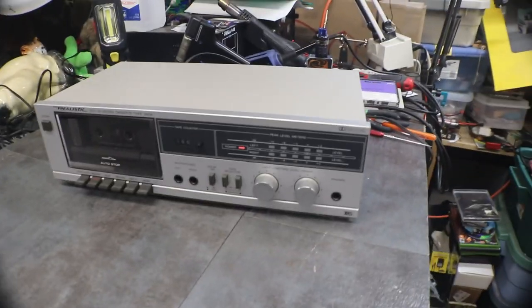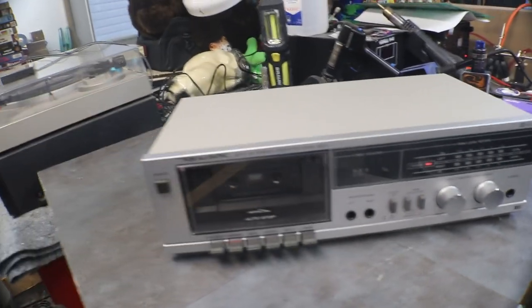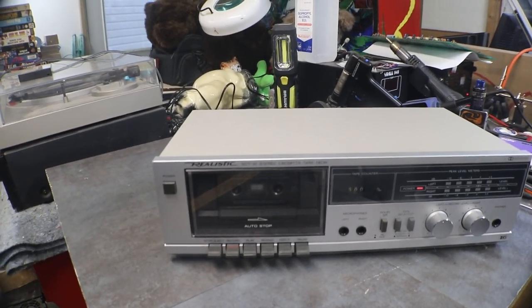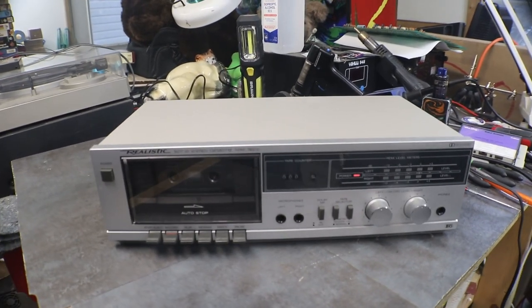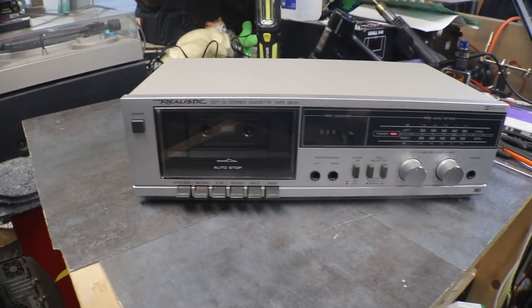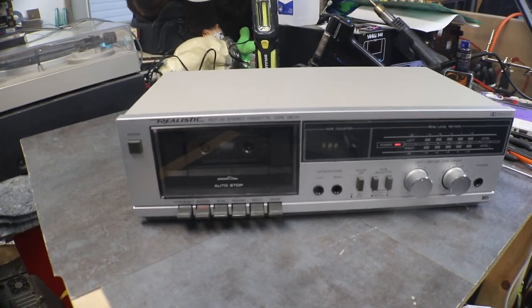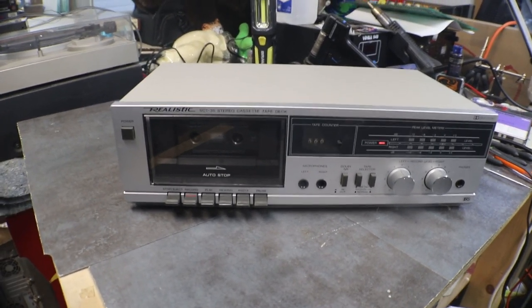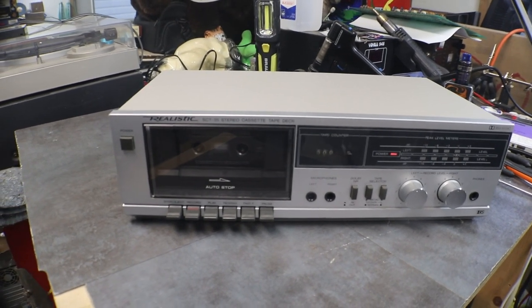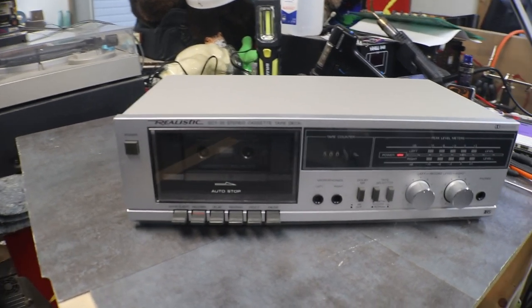Okay, there she is. We got our little Realistic SCT-35 stereo cassette tape deck all ready to go. I'm still not a big fan of the motor turning all the time, but that's just the way this one is. First one I've run into like that, but I'm sure it's not going to be the last one I run into that does the same thing.